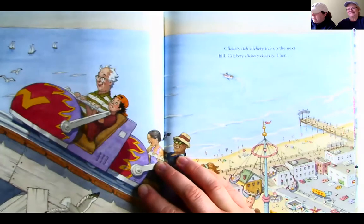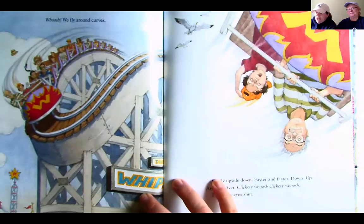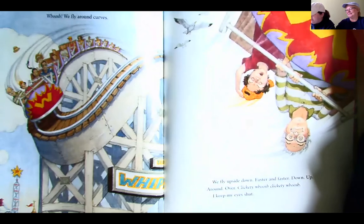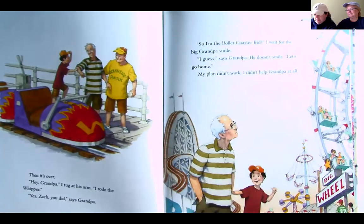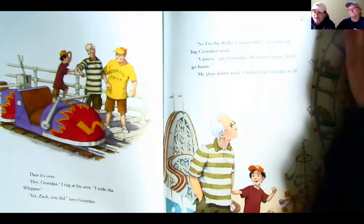Clickety-tick, clickety-tick, up the next hill, clickety-clickety-clickety, then whoosh, we fly around curves. We fly upside down, faster and faster, down, up, around, over, clickety-whoosh, clickety-whoosh. I keep my eyes shut. Then it's over. Hey, Grandpa, I tug at his arm. I rode the Whipper. Yes, Zach, you did, says Grandpa. So I'm the roller coaster kid? I wait for the big Grandpa smile. I guess, says Grandpa. He doesn't smile. Well, let's go home. My plan didn't work. I didn't help Grandpa at all.